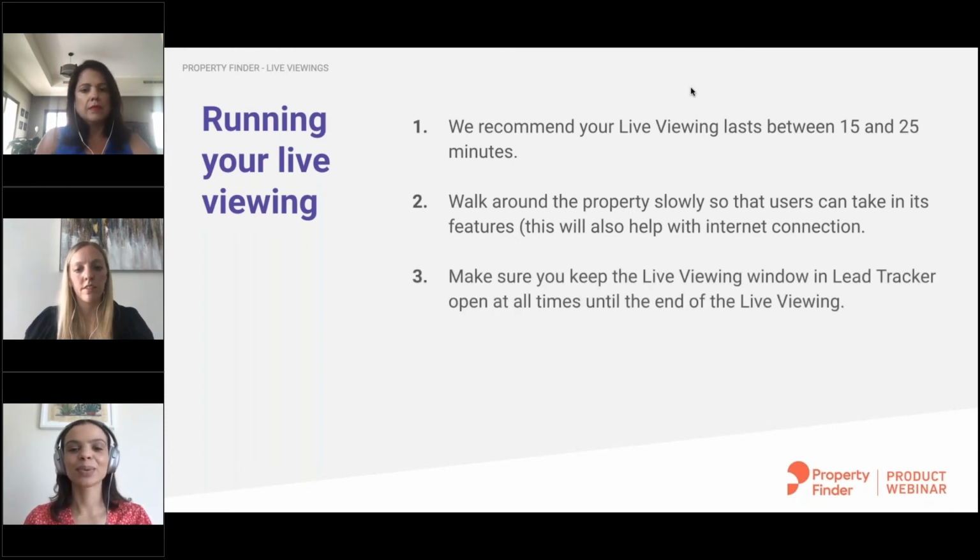And this one's really important. Make sure you keep the live viewing window in Lead Tracker open at all times until the end of the live viewing. Please do not close Lead Tracker before the live viewing ends, as it will end the live viewing for you.